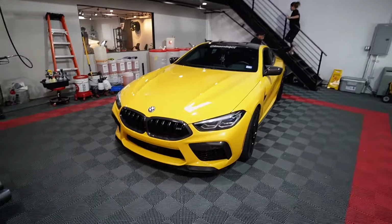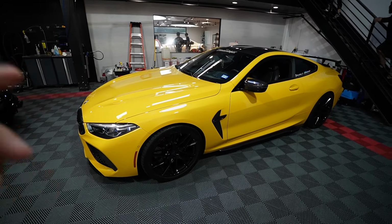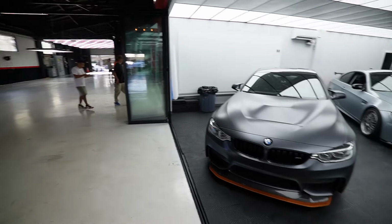And then we got an individual M8 coupe. And like, I don't even know what color this is. I don't think it's Dakar yellow. I think it's speed yellow. But yeah, guys, like I said, this is just a little taste of Bimmerinvasion. There's gonna be more cars pulling up. I think this whole garage is gonna be flooded with cars.